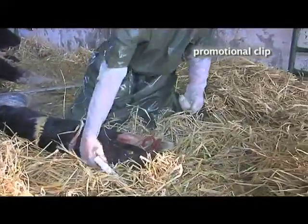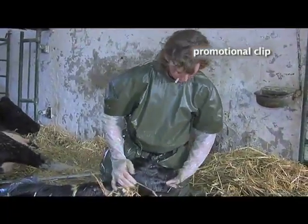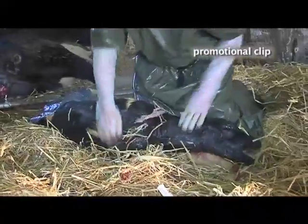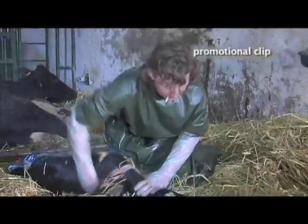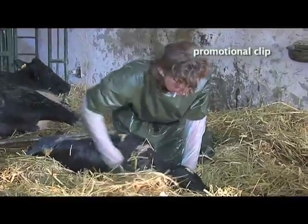Just get a small bit of the gel. Put it there underneath the tongue. Rub it around the nostrils. This calf hasn't taken a breath. So you have him sitting upright, Tom. You place the calf in an upright position, just to stimulate him to breathe.